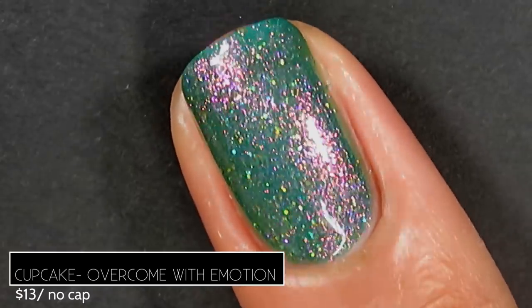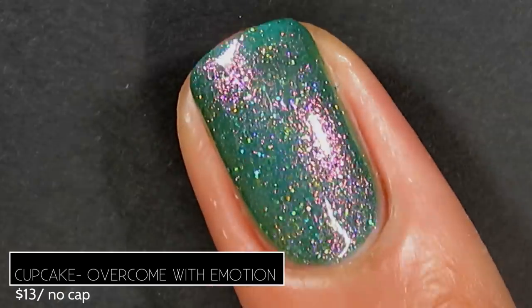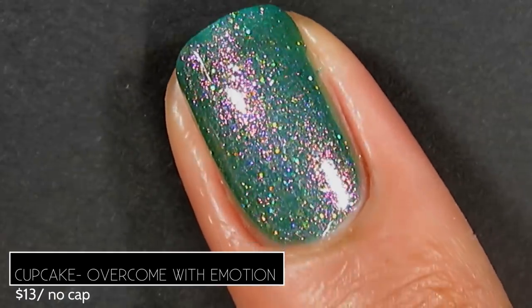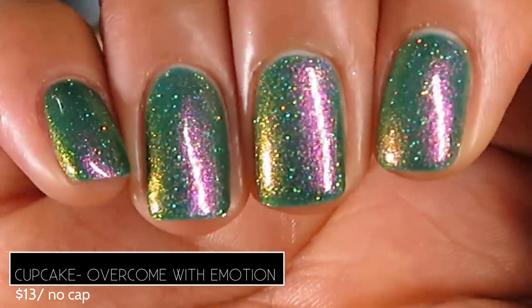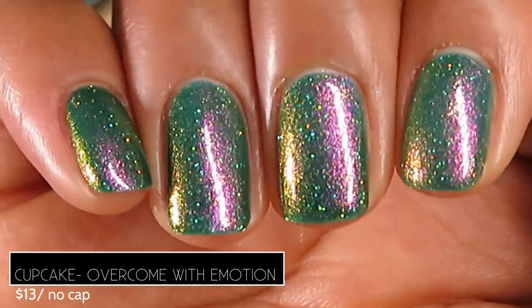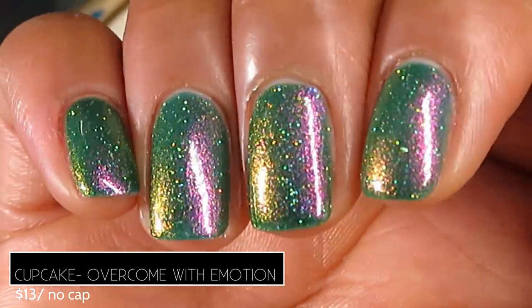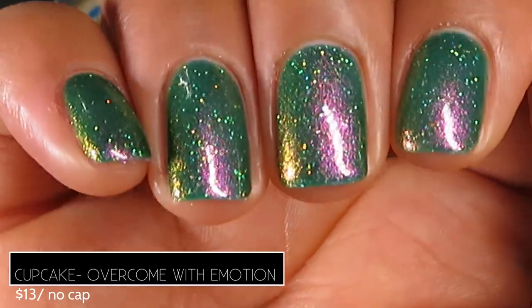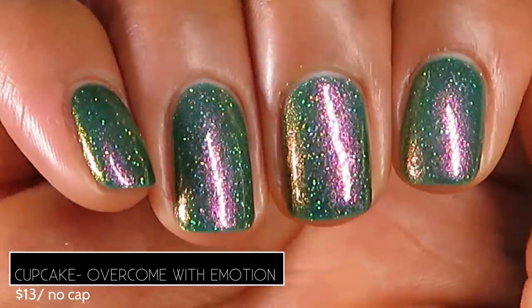How gorgeous are those glitters? They do make removal just a little bit more difficult than a regular shimmer would be, but I didn't have any issue getting them off with just a regular base coat. Oh my goodness. Here's what Overcome with Emotion looks like, built up in three coats with a glossy top coat. I didn't need a glitter smoother for this. It smoothed out just fine with the regular glossy top coat.